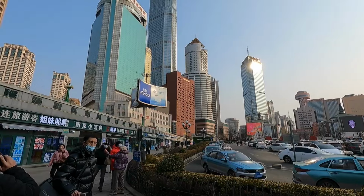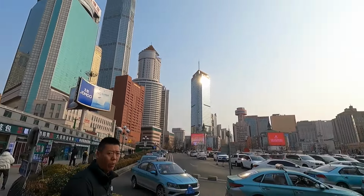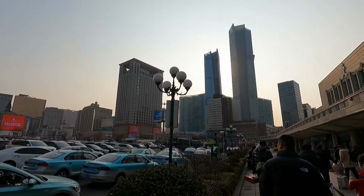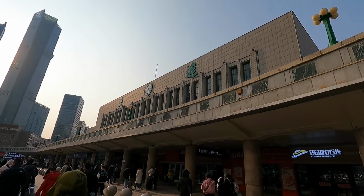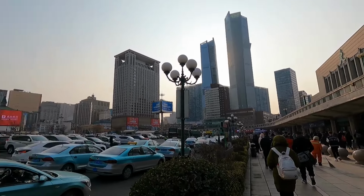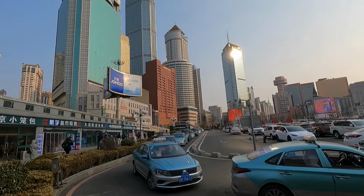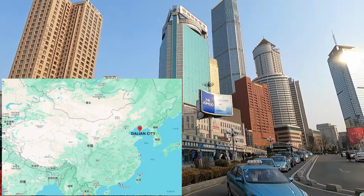Well, this is the main station here in Dalian City. They've also got at least one other, a north station. They might have others as well. Here you can see Dalian. And yeah, pretty nice looking skyline right here. And it is winter. We're up here in the northeast of China, so it is definitely kind of cold.